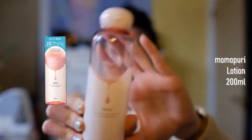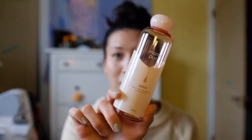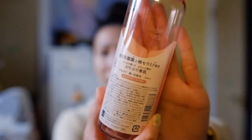We have the Momopuri lotion. I don't usually use a lot of Japanese skincare cosmetics because it's a little difficult for me to navigate their labeling. I've gotten used to the terminology for a lot of Korean beauty, but Japanese beauty is still a little different. For this one they call it a lotion, but in Korea and the West we would consider this a toner. This is supposed to be moisturizing and brightening, with a lot of peach essence and things like that. I can't read it.